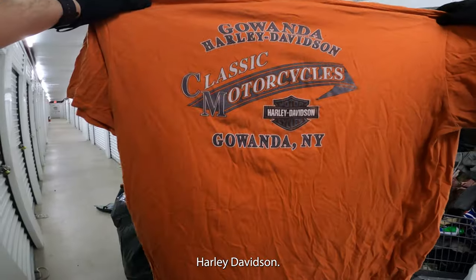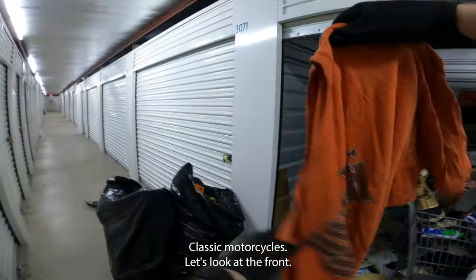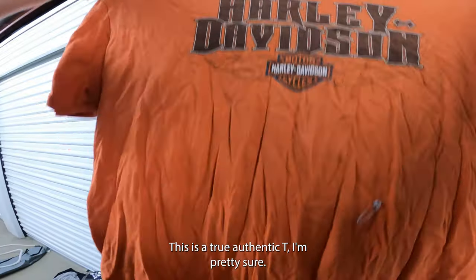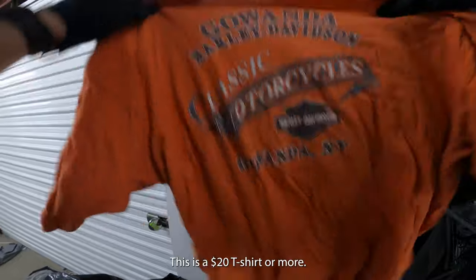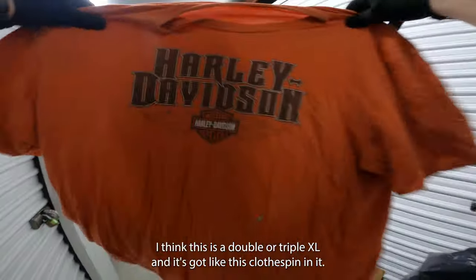Harley Davidson, Gowanda, New York, classic motorcycles. Let's look at the front. Harley Davidson, oh my gosh. This is a true authentic tee, I'm pretty sure, but usually they have a date somewhere. I'll have to look for the date, but this is a great find. This is a $20 t-shirt or more. This is great and it's a good size. I think this is a double or triple XL.